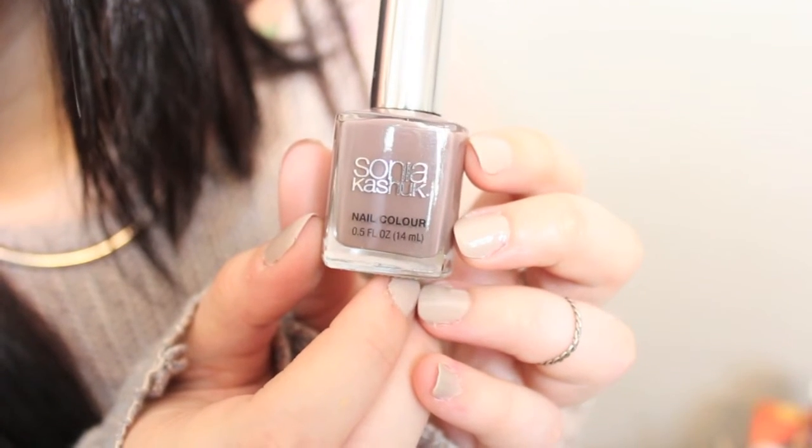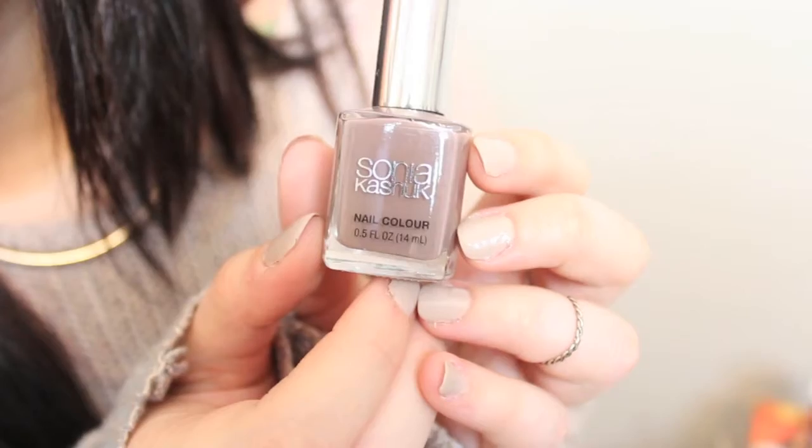The second color is Taupe'd by Sonia Kashuk. This is the perfect taupe in my opinion. It's gorgeous on what I think would be any skin tone. My friend is a little more tan than me and she had this on and she stole it from me for a while because she was so in love with it too. But yeah, it's a very, very pretty shade as well, so I highly recommend it.